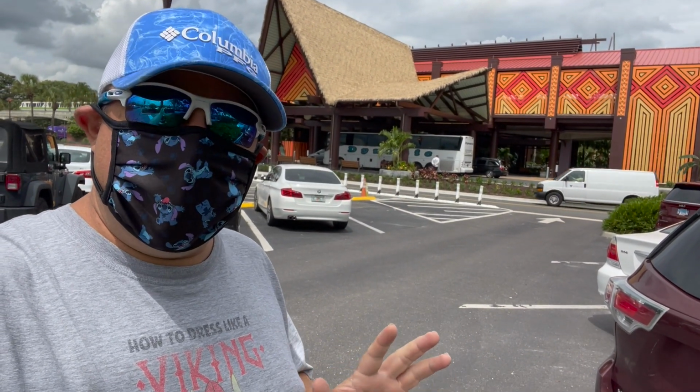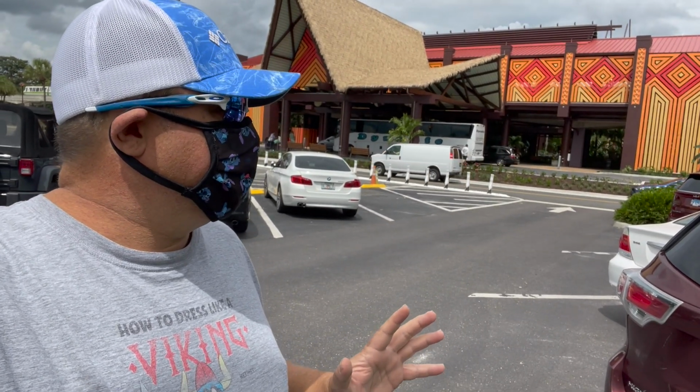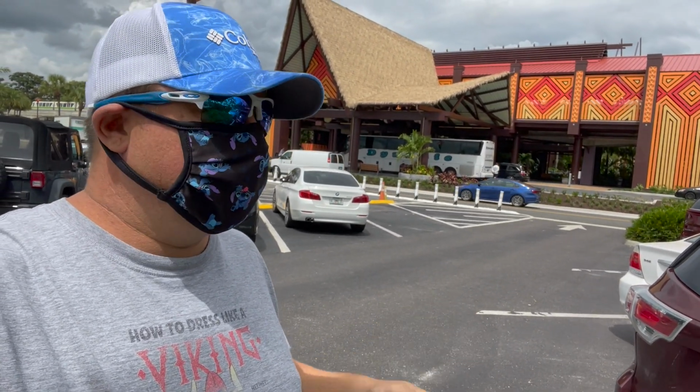We're gonna take a quick peek at the Polynesian entrance that has reopened.